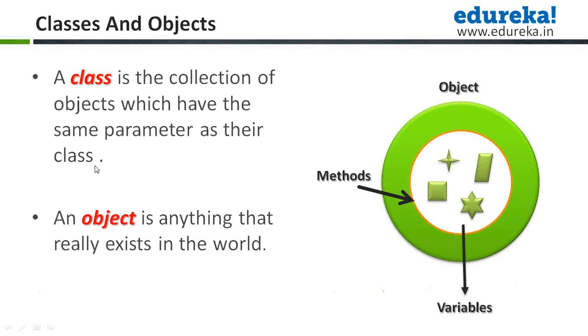Now what you do, every code that is written in Java actually comes inside a class. So you write the class keyword, after that you mention the name of the class and you open the curly braces. Within the braces you provide all your code. Now as it is written, it is a collection of objects which have the same parameter as the class. So class actually acts as a blueprint, it acts as a template. Using that template you can create as many objects as you want.